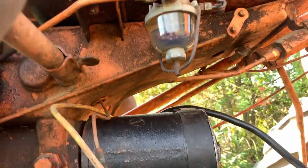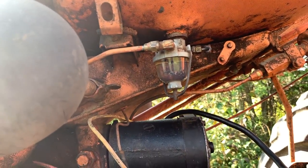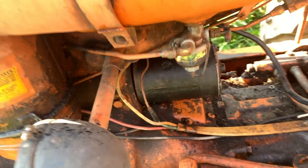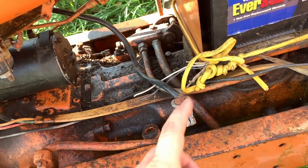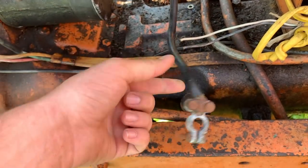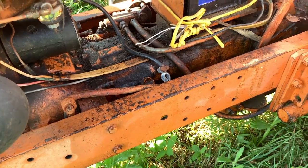We're going to check the sediment bowl to make sure there's no rust in there or dirt, debris, whatever. There could be some stuff in this line here. But we're going to try to go through some things. I got new battery cable ends for this because these are all pretty worn out, pretty nasty. So we're going to get those changed out.